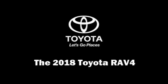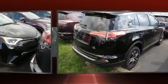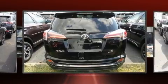Take command of the road in the 2018 Toyota RAV4. Under the hood, you'll find a 4-cylinder engine with more than 170 horsepower. And for added security, dynamic stability control supplements the drivetrain.